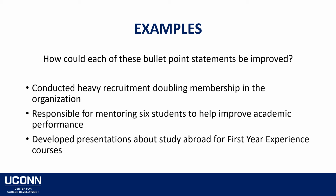The first example says, "Conducted heavy recruitment doubling membership in the organization." Now the reader might have some follow-up questions, including, what is a person recruiting for and how did they recruit members? How much recruitment is heavy recruitment? And how much is double membership? Doubling members from 2 to 4 is a different scale than doubling from 25 to 50.